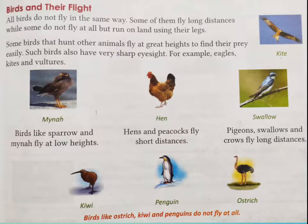Birds like sparrow and myna fly at low heights. You can see the picture of myna there. This type of birds fly at low height. Hens and peacocks fly short distances. This is a common thing, you know. Pigeon, swallow and crow fly long distances. This type of birds fly long distances.